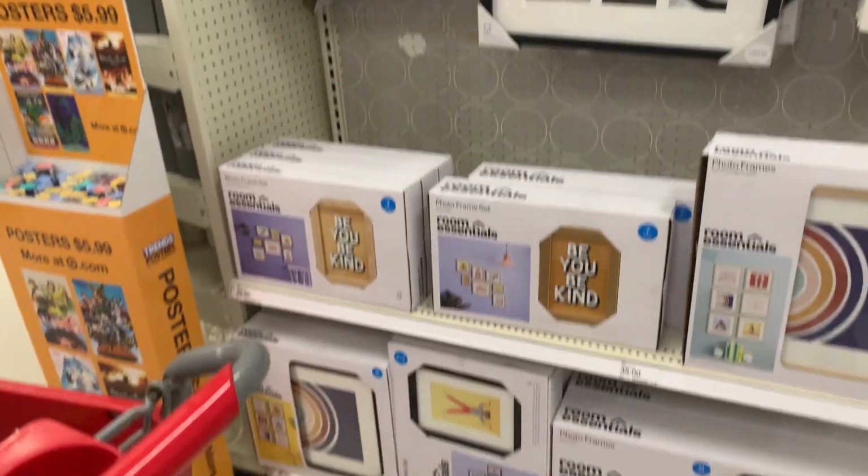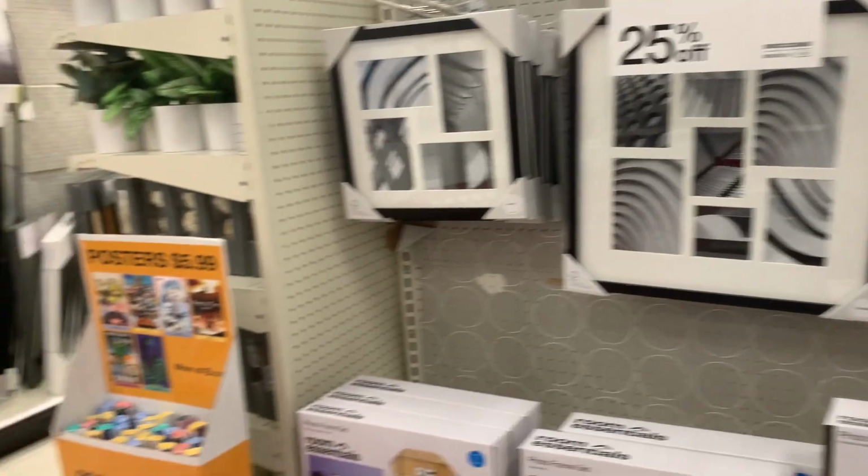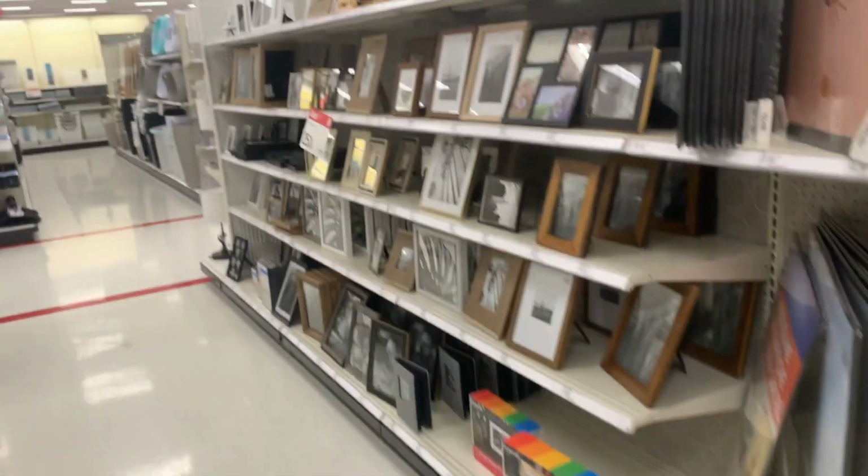But lots of really cool stuff for your dorm, on the walls with Command strips and stuff. More posters, more home decor. We got a lot of really pretty murals over here, photo frames.